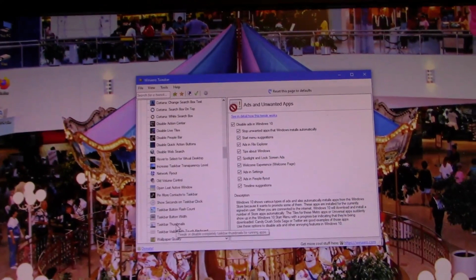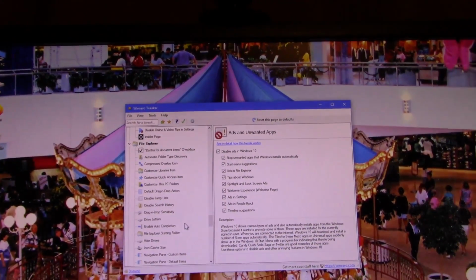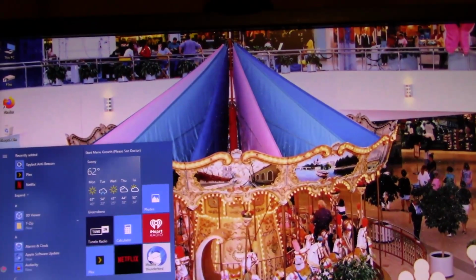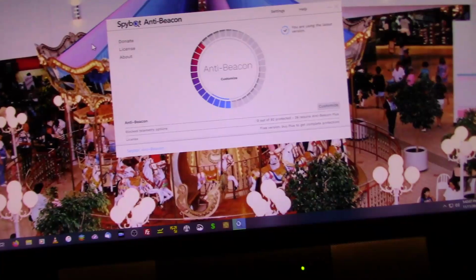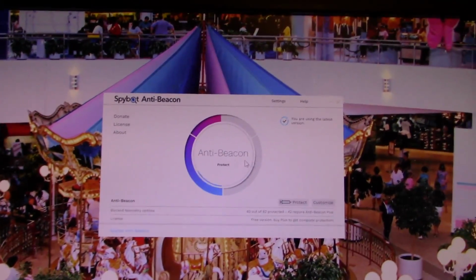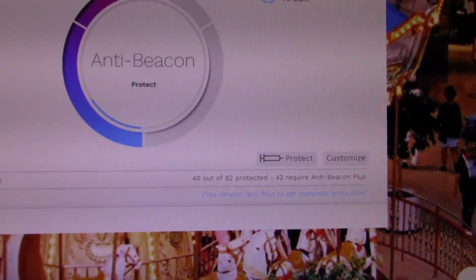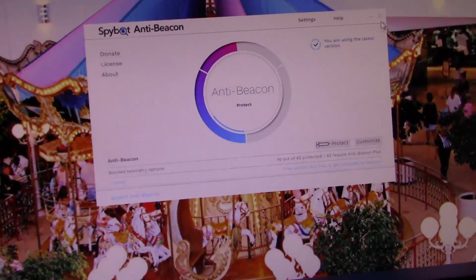It's somewhere in there. And you can also turn off a lot of the telemetry goodies that Windows 10 is bundled with. And for even more of that, you can also install a program called Spybot Anti-Beacon, which so far on this computer is blocking 40 out of 82 telemetry goodies. I use goodies very, very loosely.